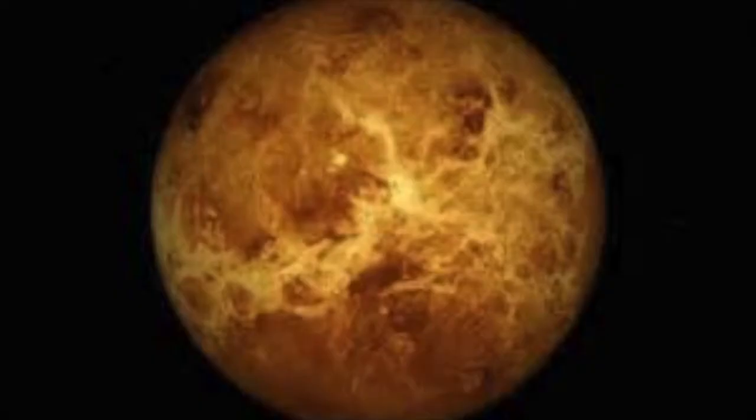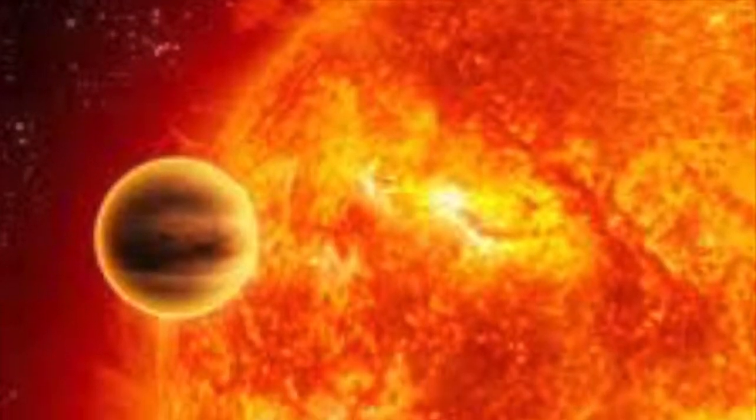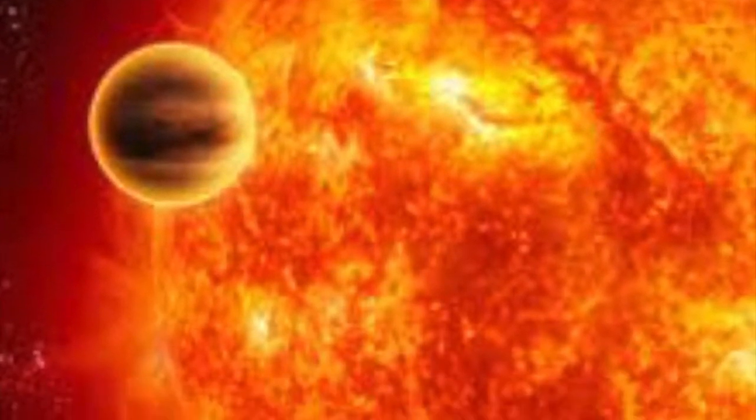The next stop on our solar system tour takes us to Venus, the second closest planet to the sun. Look closely and you'll see that Venus rotates counterclockwise. If you plan to stay a day on Venus, make sure you have plenty of time because a day on Venus is equal to 243 Earth days. I hope you packed light clothes because Venus is the hottest planet in our solar system. The Russians sent the first mission to Venus. Venus rotates on its axis in the opposite direction of Earth. That means the sun rises in the west and sets in the east.